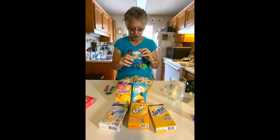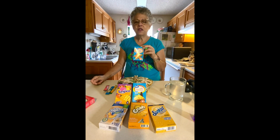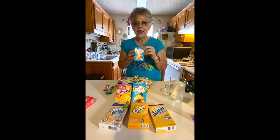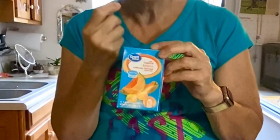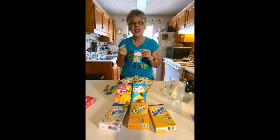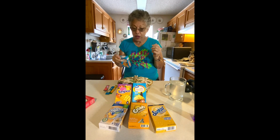And then this one is Great Value, which is a Walmart brand. It's called Tropical Melon, and it tastes just like drinking liquid cantaloupe or honeydew. Oh my goodness, it's so delicious. And it also has that nice feeling on the tongue of being something more substantial than just some thin flavor. To me, it's a lot better than Crystal Light, and Crystal Light doesn't make this flavor.